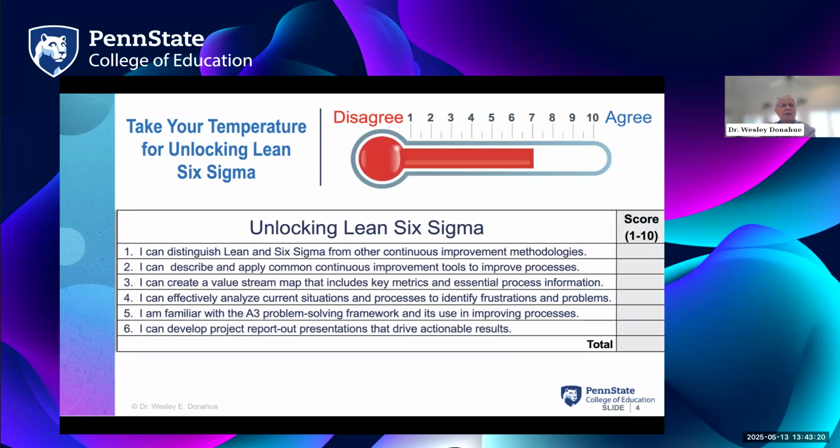But before we get too far along, I'd like you to take a couple minutes here. How much do you know about Lean and Six Sigma? As I go through these, just to yourself, on a scale of 1 to 10, 1 being low, 10 being high. First, can I distinguish Lean and Six Sigma from other continuous improvement methodologies? If you don't know much about this, it's a 1. If you know a lot, it's a 10.